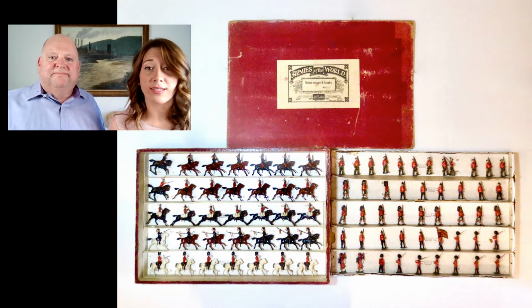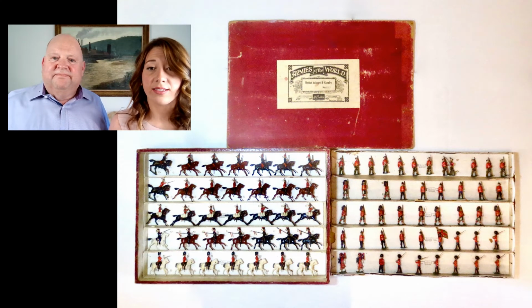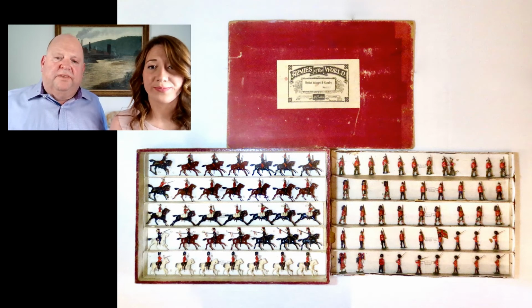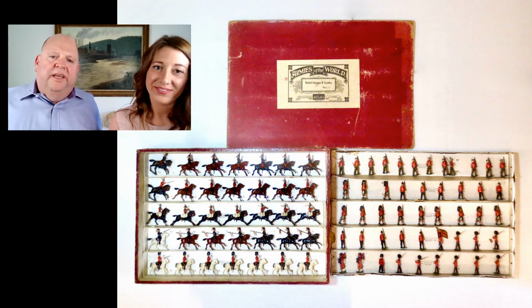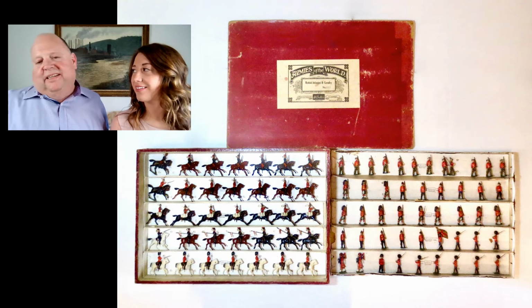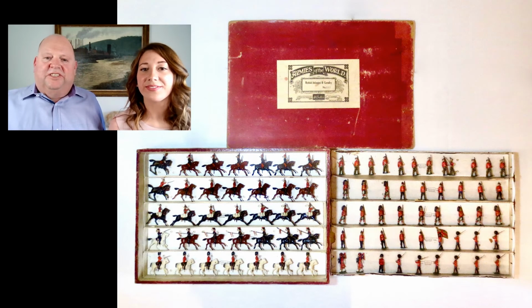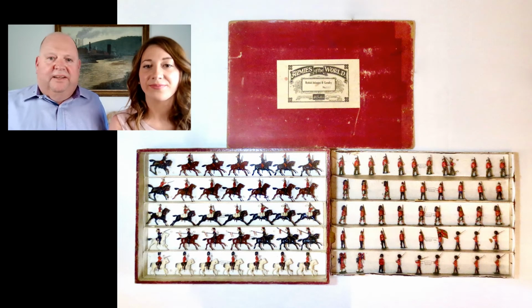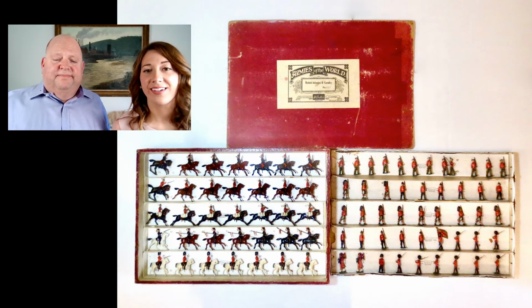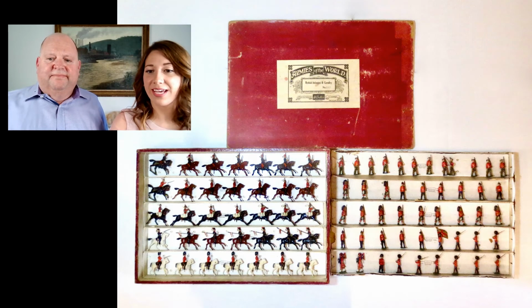So this is Britain's set 1267, and it's an infantry and cavalry set. It's just beautiful. Yeah, it's one of the tougher displays, mid-rarity, but I like the ones that have the foot figures and the cavalry. I just think you add a lot of holes to your collection. Difficult set to get. Beautiful box, 76 pieces, I think you said. Yes, a lot of pieces. That's a beautiful set.